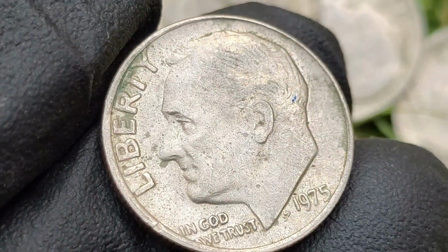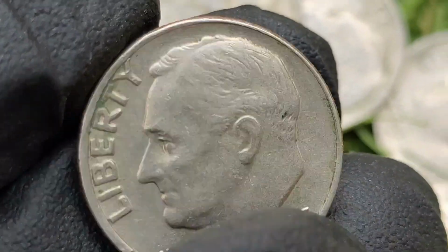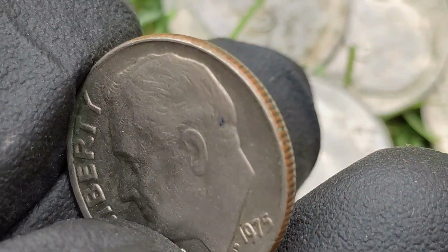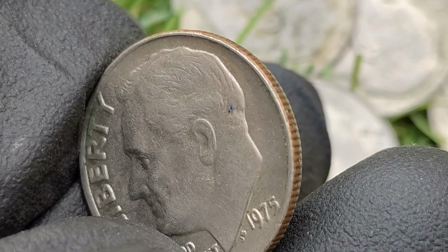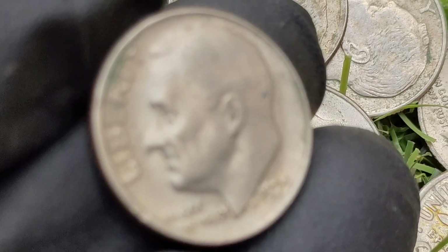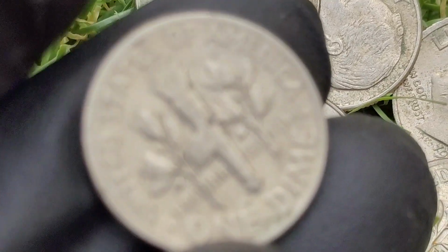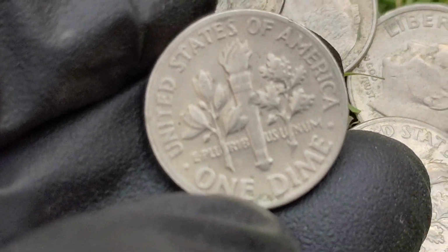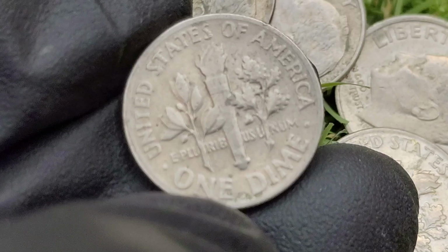In higher mint state grades, such as MS-65 and above, the 1975 dime can have a value between $5 and $20, depending on the coin's luster and appearance. Proof coins. Proof dimes produced at the San Francisco Mint are worth around $20 to $50, depending on their condition and whether they remain in their original packaging.